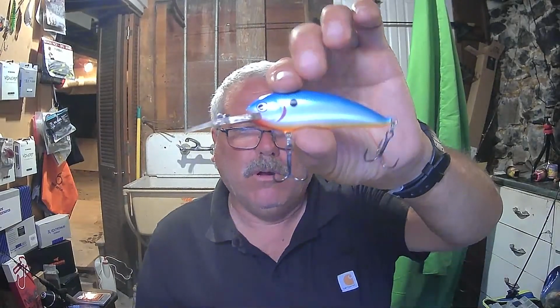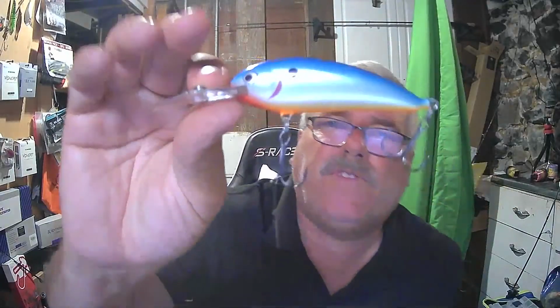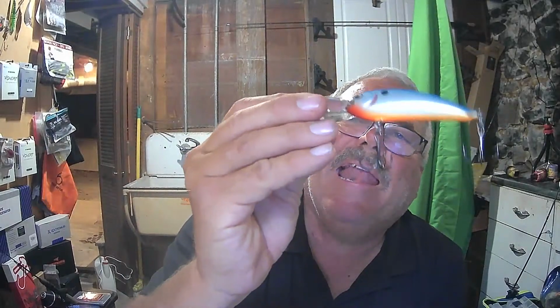Now, yesterday I threw out the cartoon. I call this my cartoon lure. It's a deep diver. It looks like a cartoon, doesn't it? This thing drops down to about 15 feet and has a big old giant bill on it. I got nothing on it yesterday, and I should have, because I basically trolled this thing. I trolled it, and I should have got something on it. Nada, nada, nada.